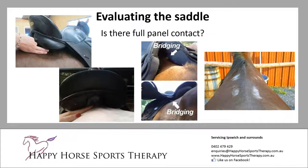So bridging is where there's pressure or contact at the front of the saddle and at the back of the saddle, but not through the middle. So you can often tell if it's bridging by peeking up to see if you can see daylight, or running your fingers underneath the saddle and feeling the evenness of the saddle contact onto the horse's back. This horse on the right, who I really feel sorry for, has been ridden in a saddle that bridges for a very long time, and you can see he's got pressure points at the front by the side of the withers and pressure points at the back. So his saddle ideally would have full panel contact all the way from the front to the back.